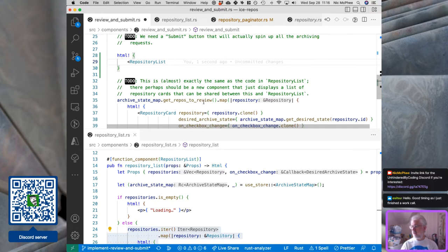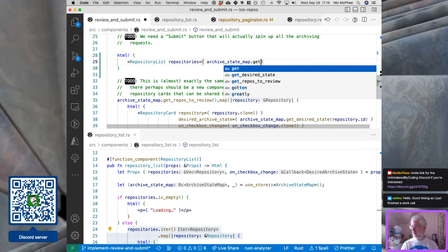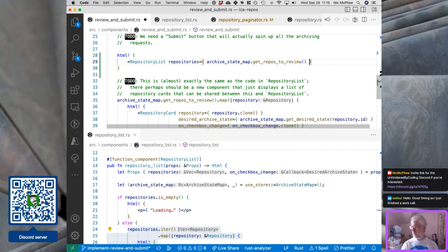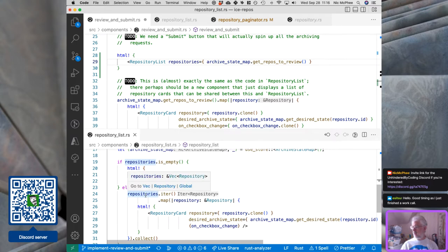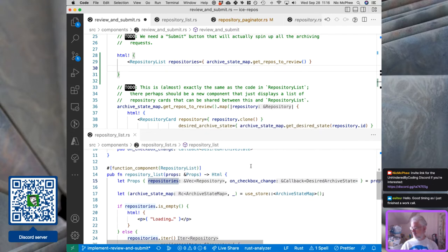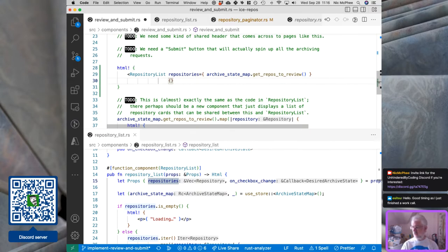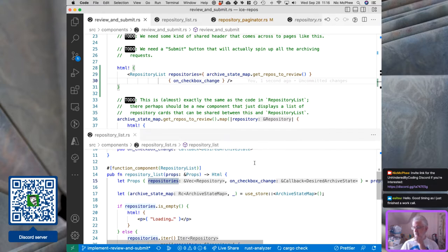And so we're going to have repositories equal archive state map dot get repos to review. So that'll be the collection of repositories that comes here and then becomes the iterator to get mapped here. So that would do that part. And then the other part of the repository list is on checkbox change, and that we define right there. So we can just say on checkbox change, and then we can end that there.